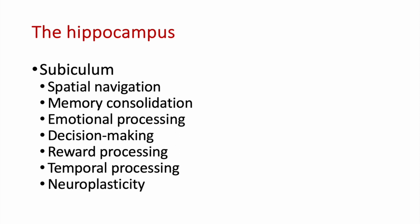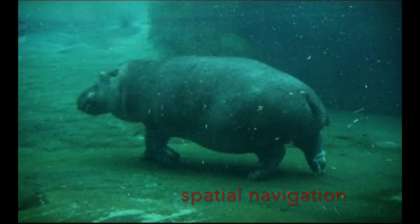The subiculum is situated between the hippocampus and the entorhinal cortex and serves as a critical interface between the hippocampus and the broader cortical and subcortical regions. It is involved with spatial navigation, memory consolidation, emotional processing, decision making, reward processing, temporal processing, and neuroplasticity. Our hippo navigates underwater like a submarine. He remembers where to go because those memories of underwater routes are consolidated.